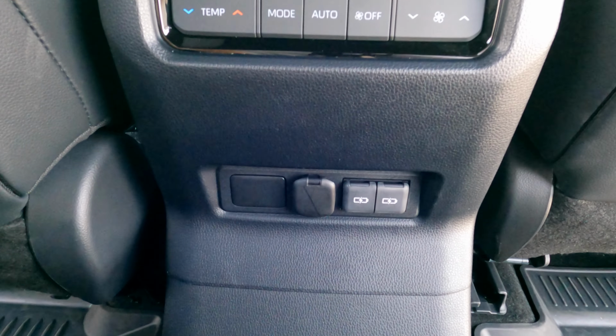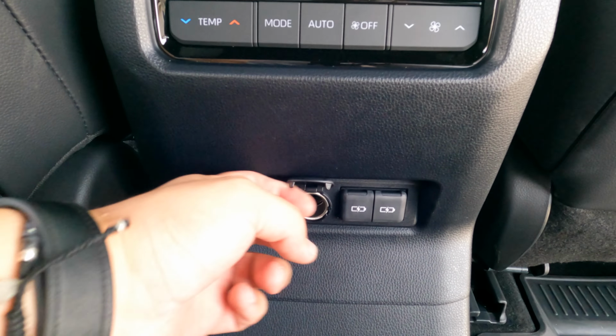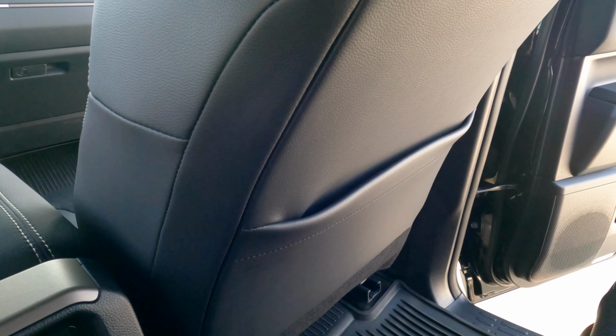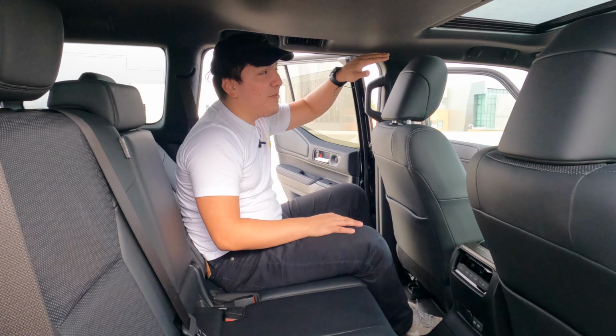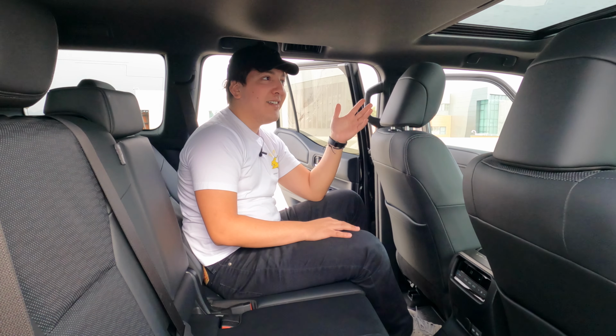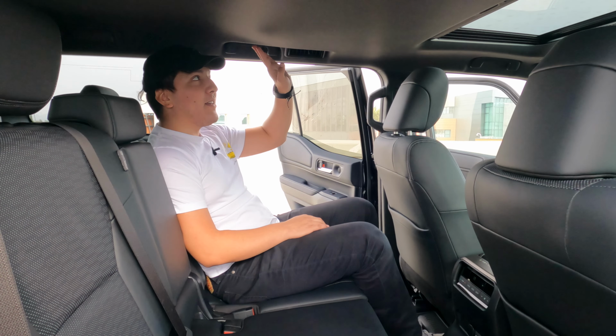2 USB-C ports in case you got to charge some phones. And also we have the 12-volt cigarette lighter as well, in case you need that. And of course some space back here too. But overall, just really good design. I kind of wish there was a full glass on top, but I guess maybe for off-road, for whatever reason, maybe you don't want as much glass. But I think it would have been a more airy look if they did have that option.